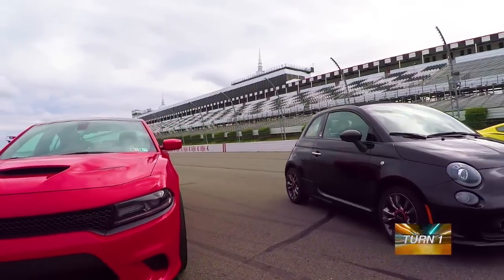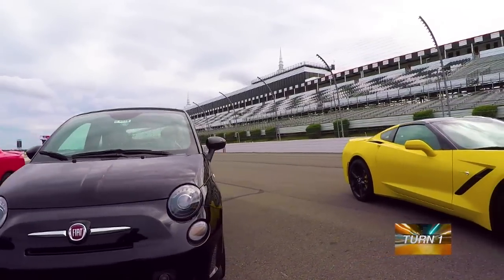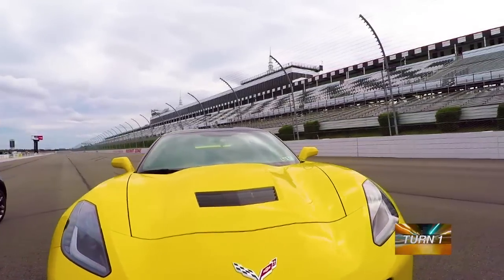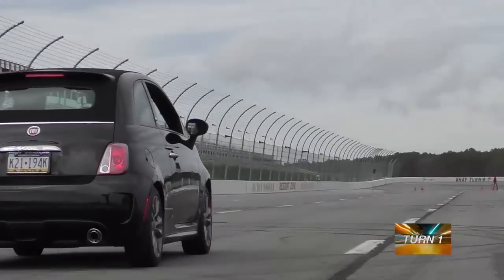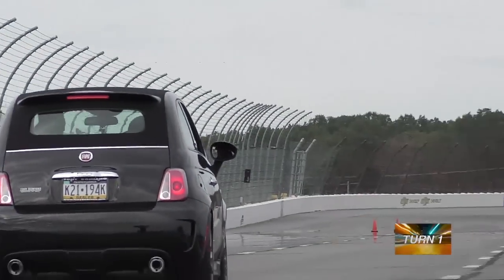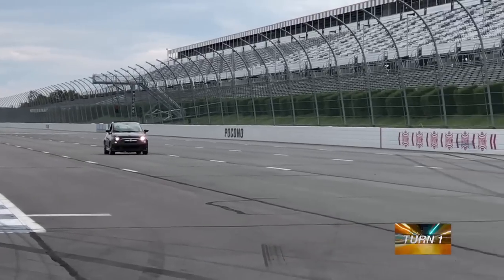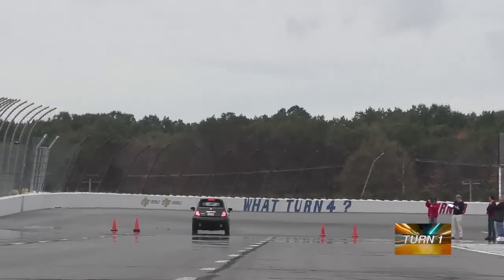The first thing we needed to do was evaluate what each of our cars were capable of. We ran each car through a timed eighth-mile run on the front straight of the Pocono Raceway. I chose the little Fiat 500 to start. The 2,400-pound, 1.4-liter turbocharged paper shredder put out a surprising 160 horsepower with 170 foot-pounds of torque.